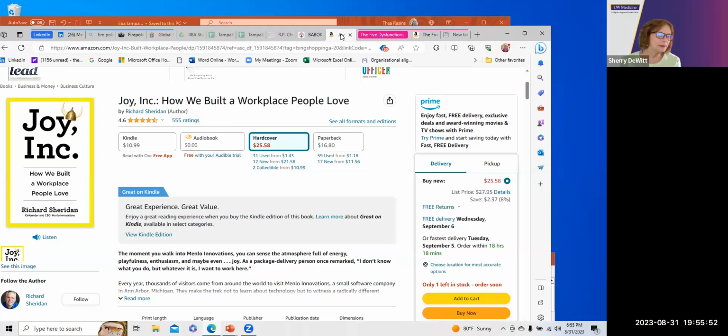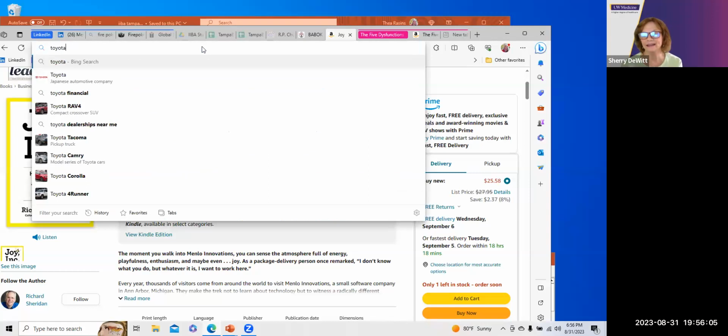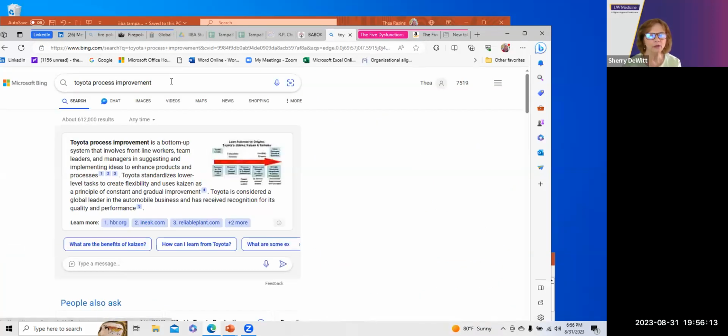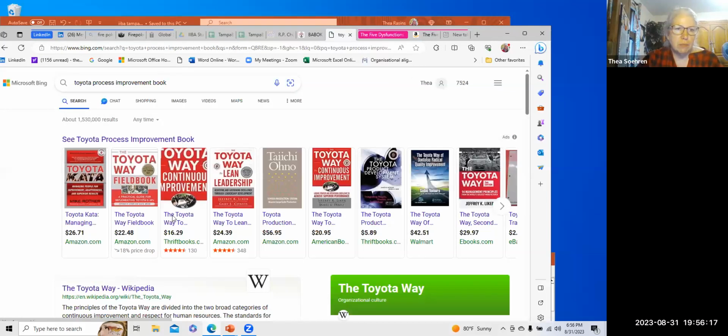Yeah, I read the book and I think it's quite popular, and I'm sorry, I can't remember the name of it, but it was about the Toyota one, about process improvement and how they developed the Lexus line of cars. Fascinating. And how excited everyone got to meet all the requirements, and it was really a great book. Let's see if we can find it real quick. Yeah. Toyota process improvement book, Toyota Kata, Toyota Way.